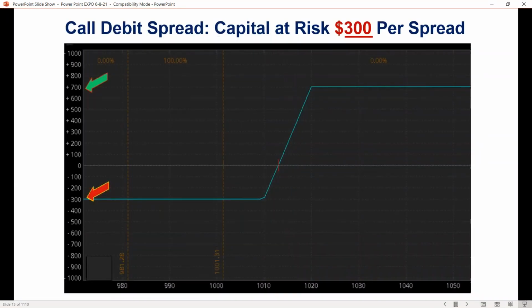Now, the basics of the trade is pretty simple. So here's an illustration or example. So here would be a call debit spread. You could do this with puts or calls, but let's say you're long a call here, short a call, so that's a call debit spread.